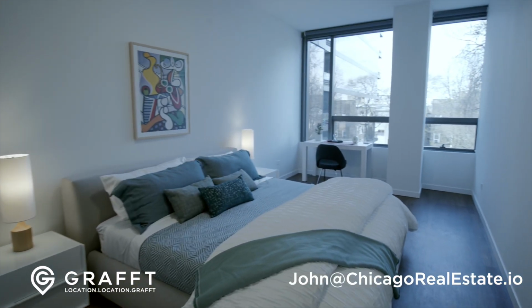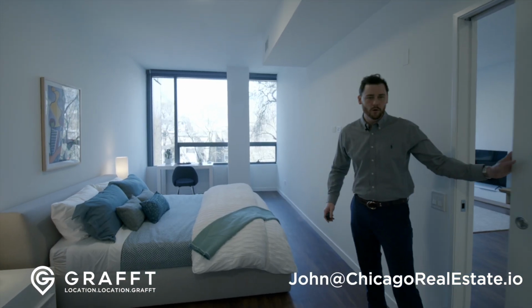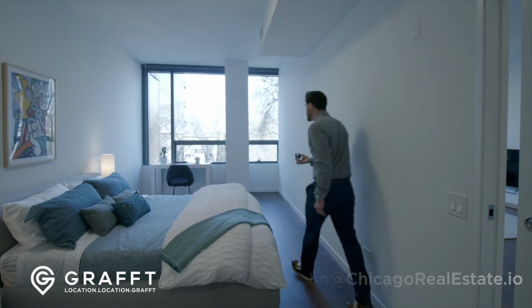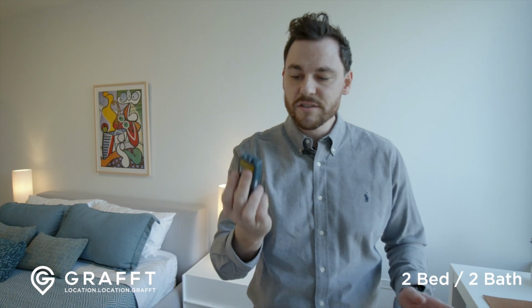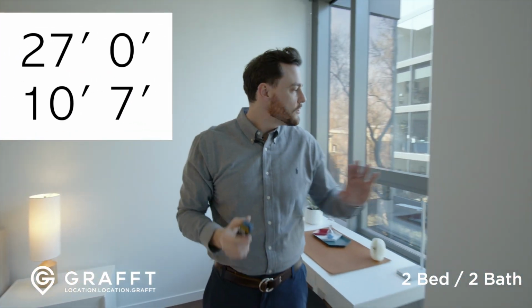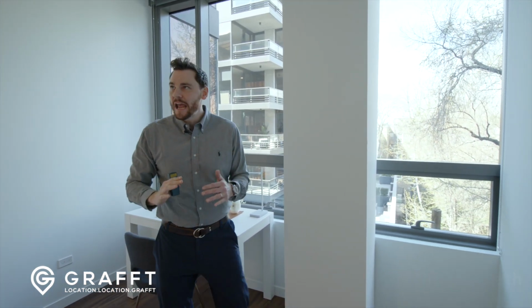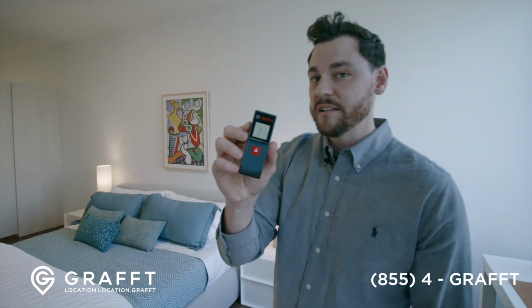And look at the size of this bedroom. This is really, I mean, this is an enormous room. If we close this pocket door here, we are 10.7 there. So this is the biggest bedroom in Lakeview. This is 27 feet by 10.7. That's from the column. So this room is almost 30 feet long. It feels so nice. Ceiling height here of just shy of 9 feet, so we're 9 feet.